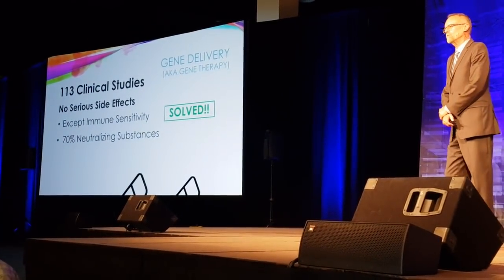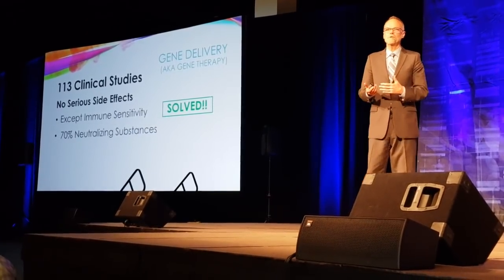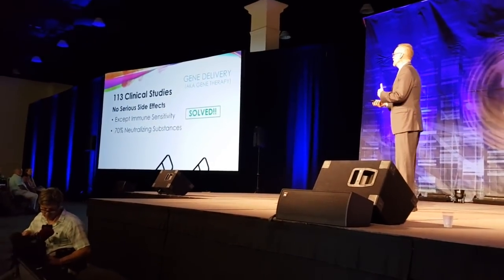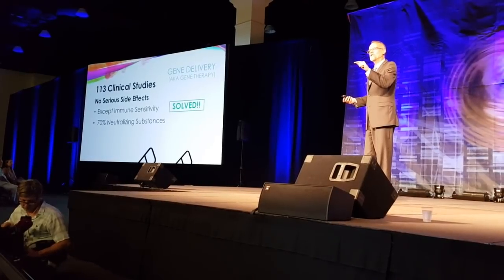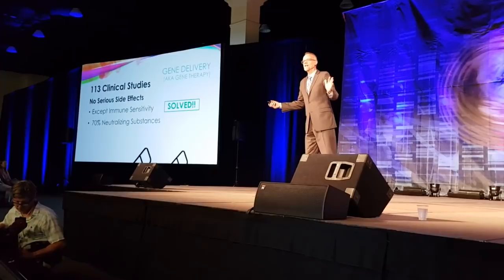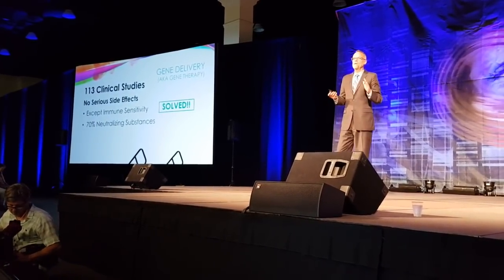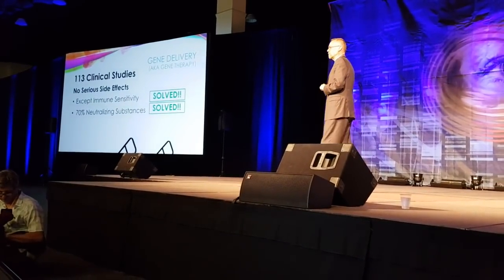They were rejected from being in the study because they contained some type of substance. Sometimes it was antibodies, sometimes it was something else. Neutralizing substances, they were called, inside their blood, which meant that as soon as they put the gene therapy into the blood, their body destroyed it before it ever got into any cells. So it was a complete waste of time. So a lot of people can't be treated. But we solved that problem too.